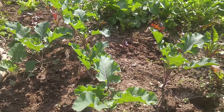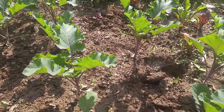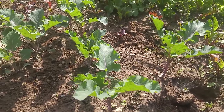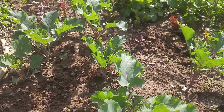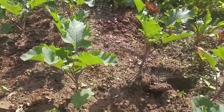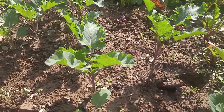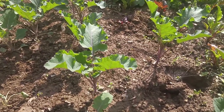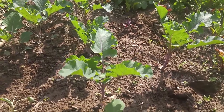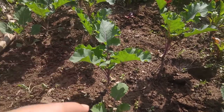So this is the second season that I've planted this amazing superfood Kalette. And if you don't know what Kalette is, you can check my previous video of how it looked. But this is the beginning of a Kalette. Last season, I didn't know how to plant them and I didn't really pay attention to them. I would just eat them like kale. I would just pinch the bottom leaf and start eating them as kale.